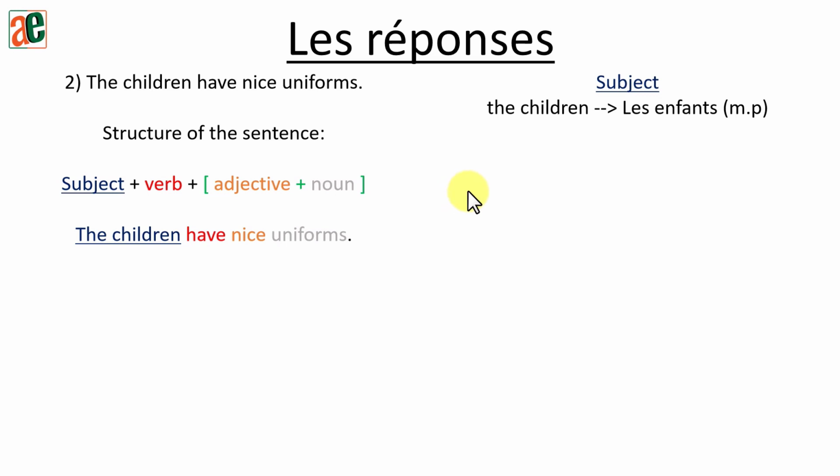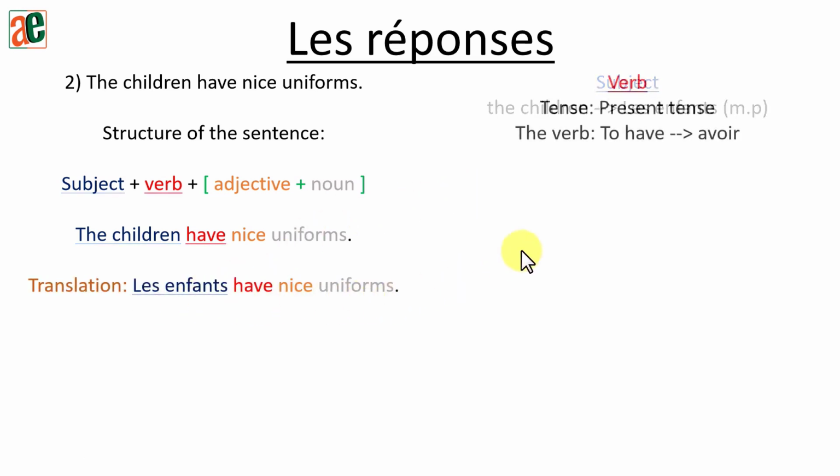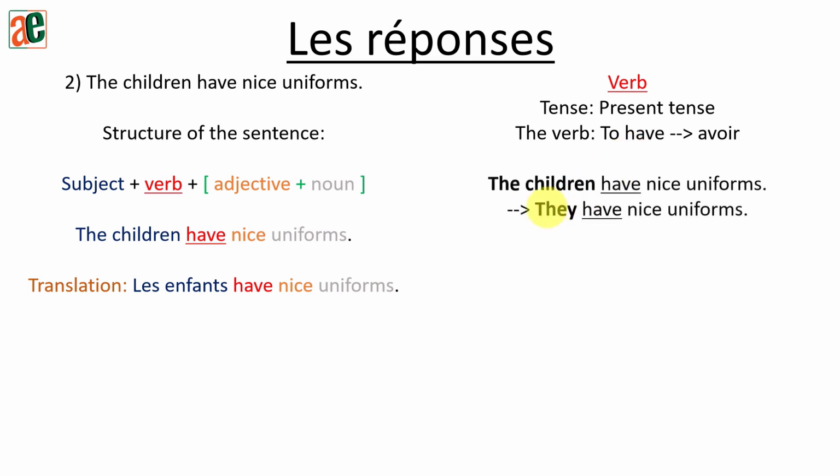Let's see the verb part. So the tense is present tense. The verb is the verb avoir, which is to have in English. Okay. So the children, if I want to conjugate the verb to have, I need to check what is the children. Sometimes you can get confused. So I'm going to replace the children by something that we call a subject pronoun. So I can say the children have nice uniforms, we can turn it to they have nice uniforms. Okay. So for they in French we have ils and elles.